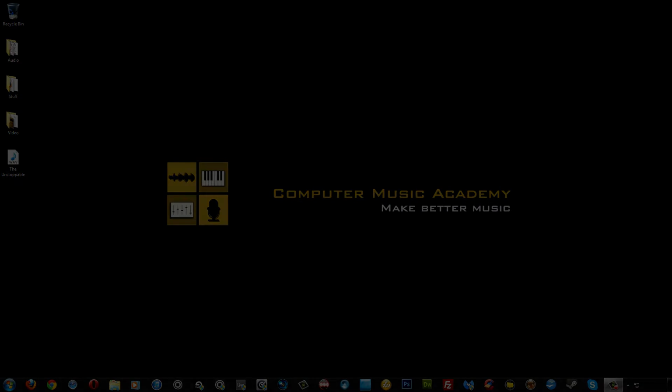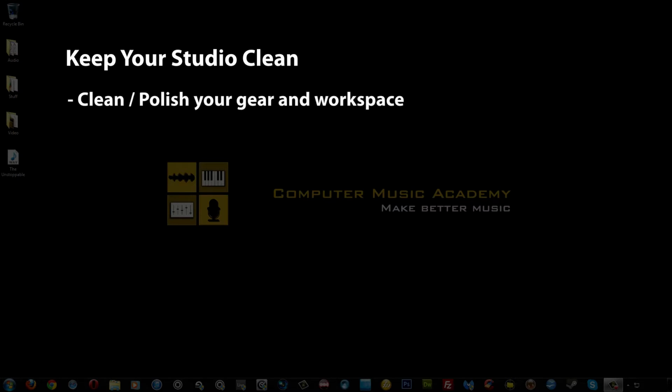One thing that I've found to be helpful is keeping your studio clean. If your workspace is cluttered, chances are your mind is going to be cluttered, and that doesn't help when you want to create. Clean and polish your gear and your workspace. Personally, nothing kills my inspiration more than dirty keys, pads, knobs, or faders. Organize your books, records, CDs, or anything else that you keep in the studio. Trust me, it's a mental thing.